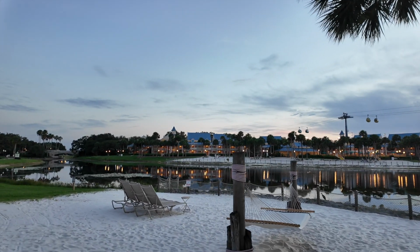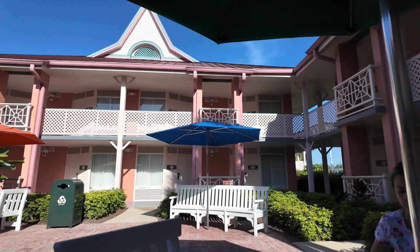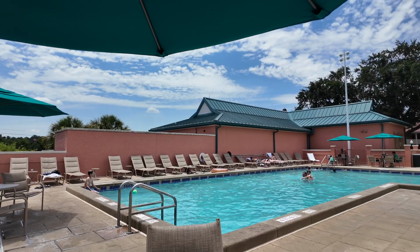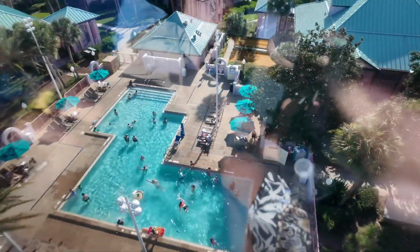But I like spread out. It doesn't feel like you're on top of other people. Like you have your own space. There's little quiet sitting areas, like little courtyards in between the different resorts with umbrella tables where you can just sit. And we did that one morning. We had our breakfast out there. There's lots of little pools spread out, so you don't have to go to the main pool. But it is a complaint of people that it is very spread out and you will be walking a lot.